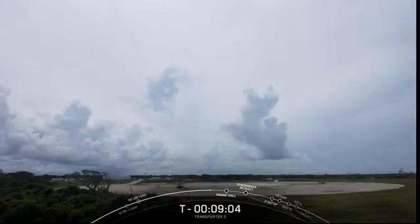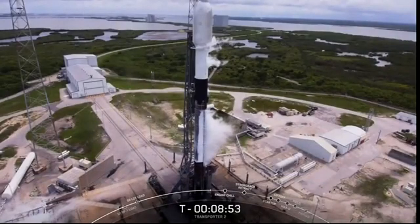And if you're an Eastern Florida resident, you might even be able to see Falcon 9 over the ocean or also hear one or more of the sonic booms as Falcon 9 makes its way back to land. On top of the first stage is the black carbon fiber interstage.